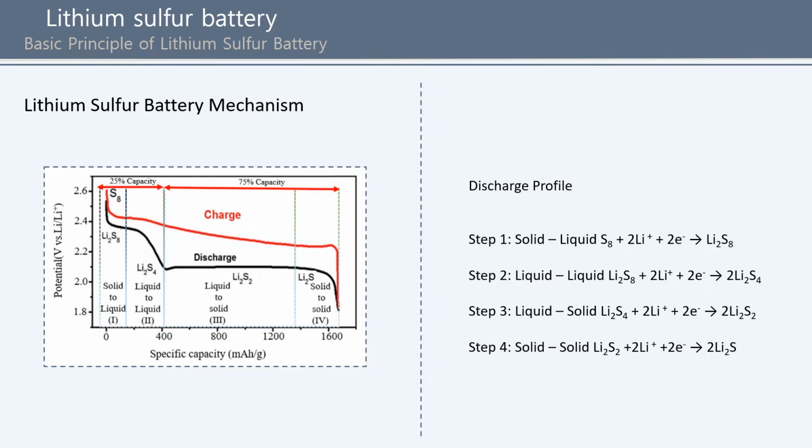Let me briefly explain the mechanism of discharge profile of lithium-sulfur battery. Discharge curve is divided into 4 stages, some of which has two-phase transition from solid to liquid or liquid to solid. According to Gibbs free energy phase transition, a plateau is formed when the phase changes from solid to liquid or vice versa.